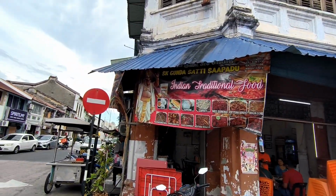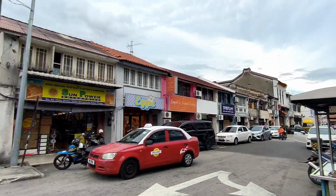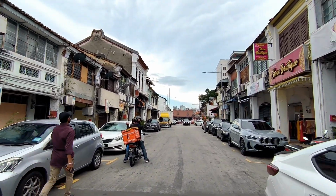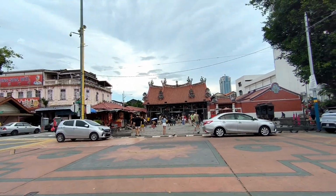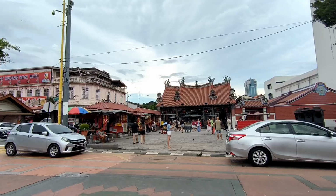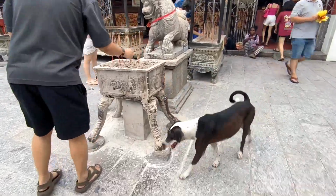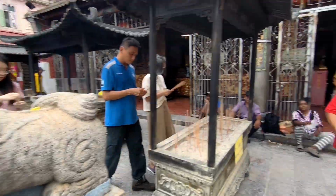They have chapati, appam, whatever that is. Probably something Indian. They have Bad Bunny playing, which is maybe not very Indian, but still cool. And there's a Chinese temple here, a Taoist temple, which I always love exploring. They look so cool. No traffic lights, but in Malaysia you don't need them. You just cross whenever you want. There's two doggos. Look at that. How cute. And that's the temple.